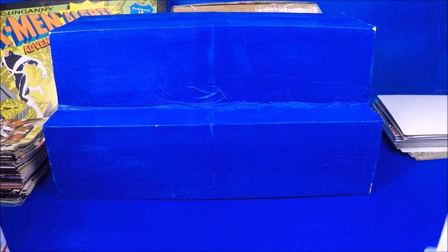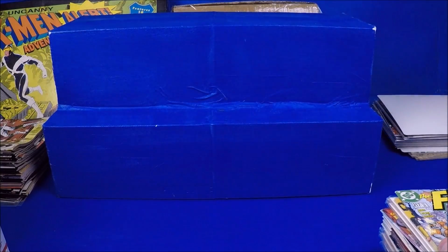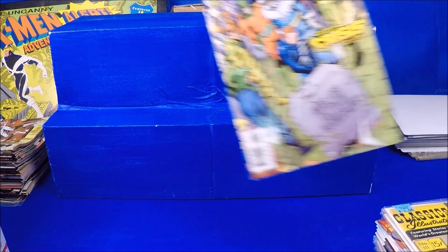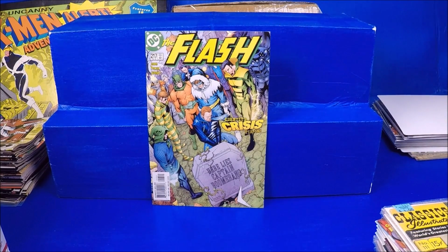Okay, we got a lot of comics to get through today, so let's get into it. First, I'm going to go through this collection of comics. I paid, I believe, $92 for this collection. First, we have Flash 217. This time of year, late spring into summer, is moving season in New York City. Spring cleaning, moving season. So comics start becoming easy to find for me around this time of year, so I end up buying a whole bunch.